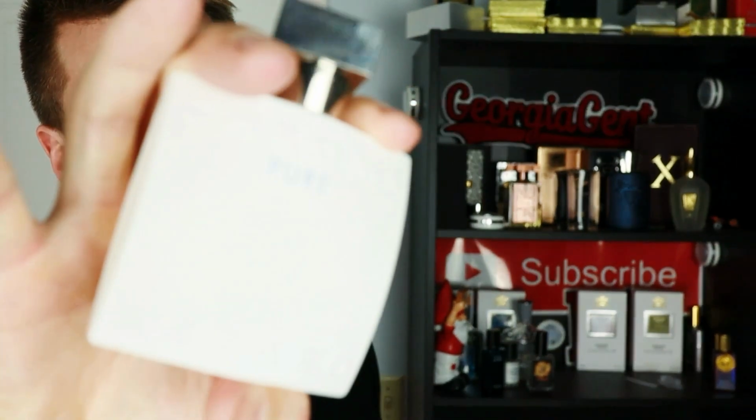And along with that, in the dry down, the tonka bean blends really well with citruses, which made this a very sweet fragrance in the dry down as well. And this one right here, I picked up for about $9 when I found it. Absolute steal if you ask me. Again, you guys, that is Chrome Pure by Zara.